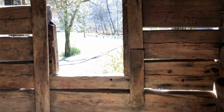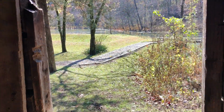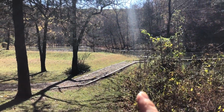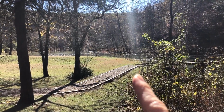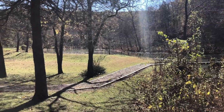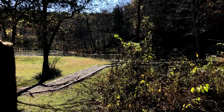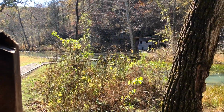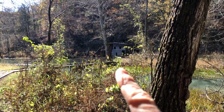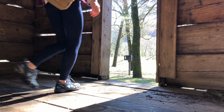This is the view looking out the other window. Obviously now they've added this walkway in, but back in the day it would have been just that pond out there. Beautiful. And then of course you got the old sawmill there, with the water wheel. We're gonna go check that out now.